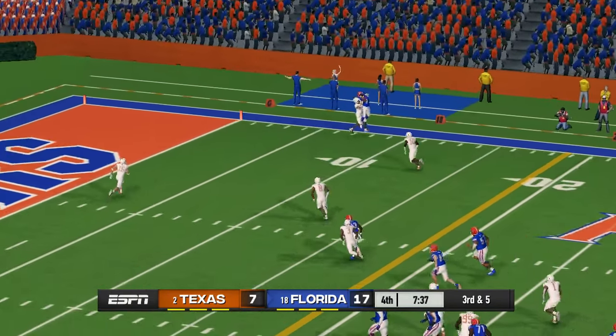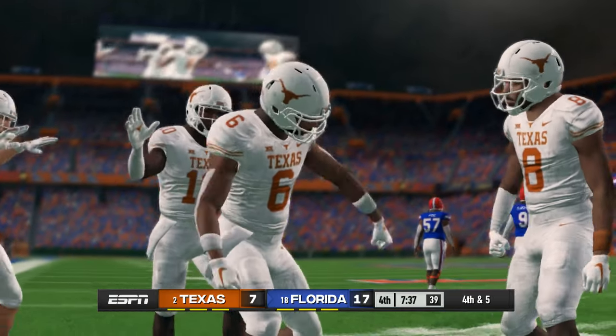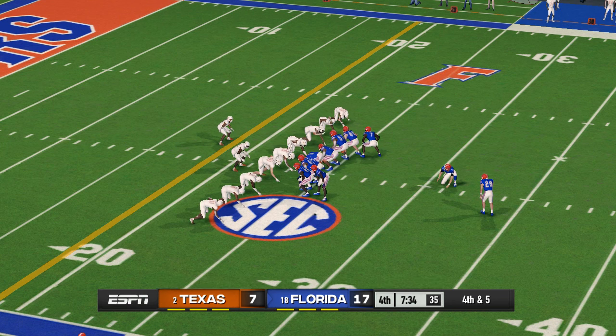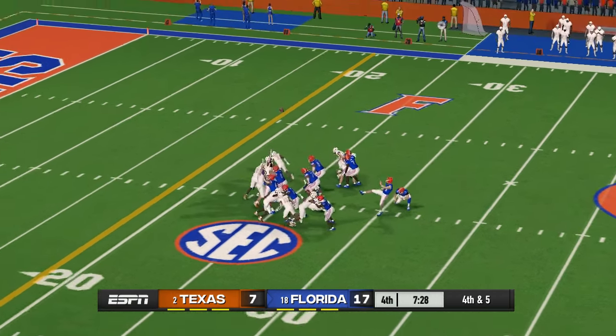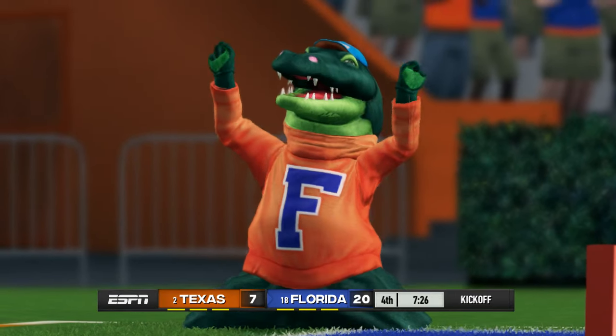He fires right side, and that one's fallen incomplete. Well, that was clearly a poor read on somebody's part. And the bad news is there was no defender around. If the pass was anywhere near him, it could have gone for a big play. Kicks up, and he splits the uprights.